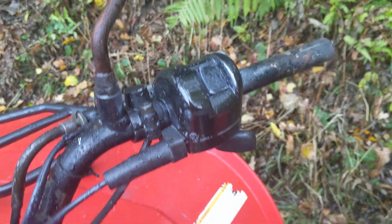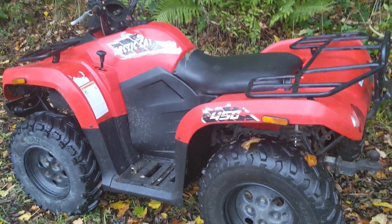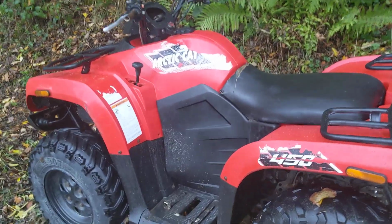Switchable 2 and 4 wheel drive. Yeah, just an all-round nice little bike really. There's not a lot to say on it. I didn't have to do a lot to it, but I just thought it might make an interesting video.